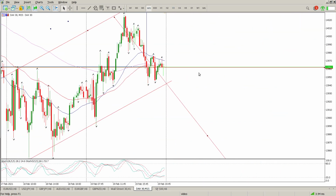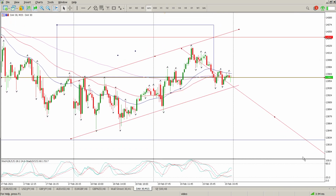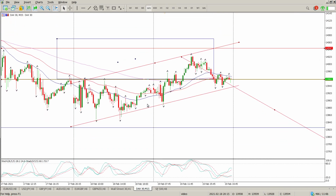And the last thing on this is really that the 15 minutes is probably going to be the way that you need to trade this today. If this rejection happens, then you've got a move to the downside brewing. If you find support here, you've got a move to the upside, and you're going to need to find 14,047 as your upside target at the moment.